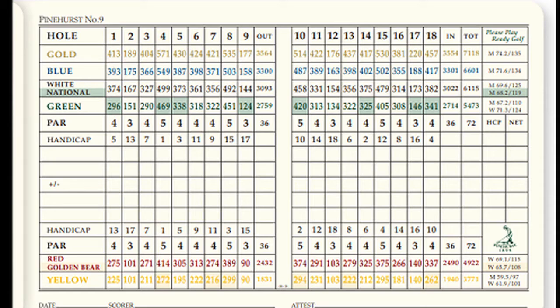The 8th is the signature hole on Pinehurst number 8. This long par 3 is very parable if you hit the green. If you miss right, you are either losing a ball or wishing you did if you find the large greenside bunker. Coming up short or just to the left isn't the worst thing to have happen to you on the 8th.